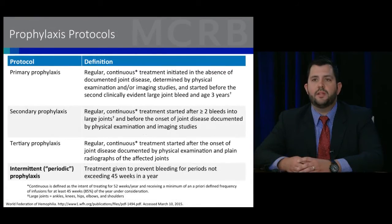So when we talk about prophylaxis protocols, there are a few definitions that we need to discuss. Primary prophylaxis is defined as regular continuous treatment initiated in the absence of documented joint disease, determined by physical examination and/or imaging studies, and started before the second clinically evident large joint bleed and age 3 years.